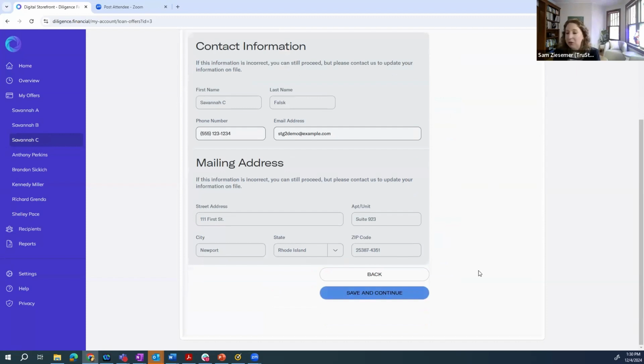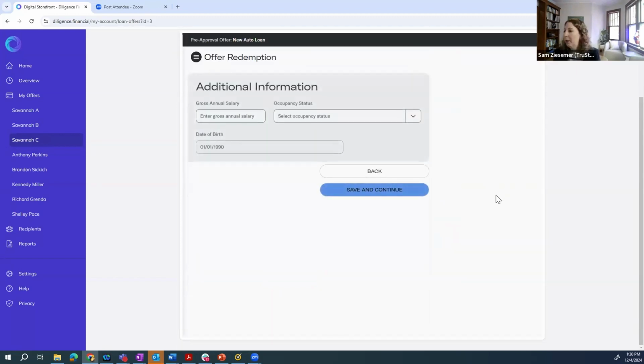So we pre-fill as much as we can, again, coming from both your core and your home banking provider. The flow itself is also completely configurable. And so you as a credit union get to decide how many of these questions you want to ask for a pre-approved loan and then also for an application to apply. Obviously for an application, you're probably going to have a longer subset of questions that you want to ask, and that can differ by product as well.